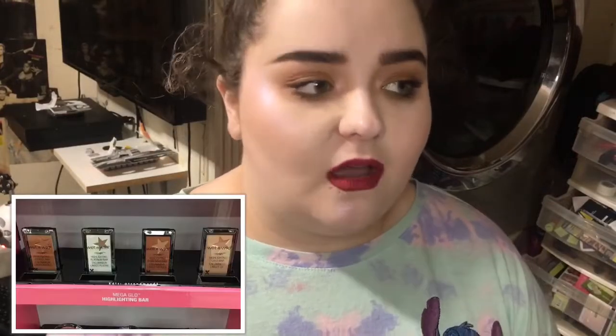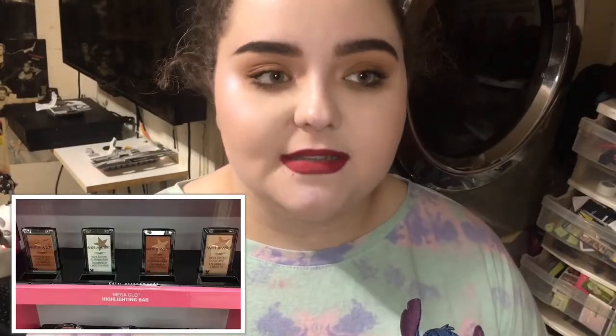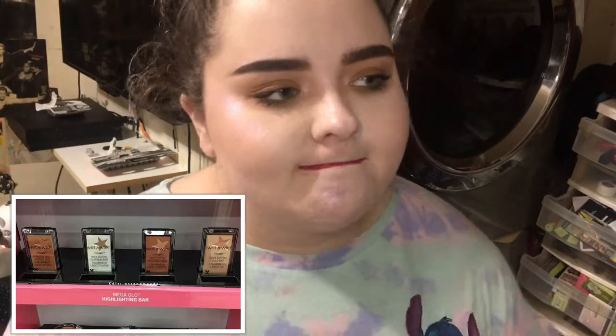I don't need that. Wet n Wild has brought out their highlighting bars again. They brought back the gold shade and they have a few other shades now. Personally, I don't like any of the shades, so I'm not gonna get it, but I do enjoy Wet n Wild's highlighter formulas, so if you like the shades, definitely go for it.